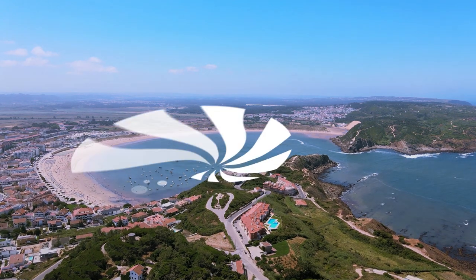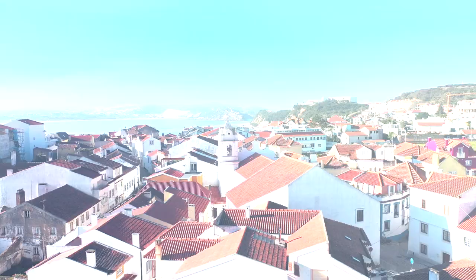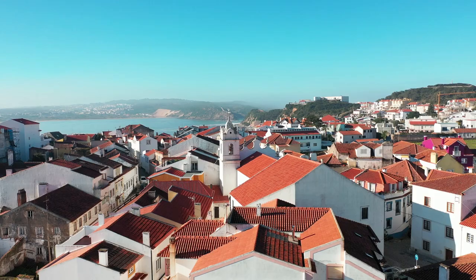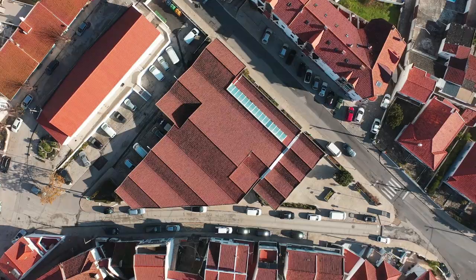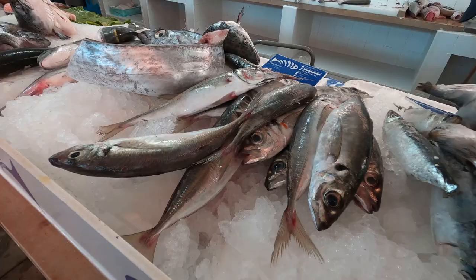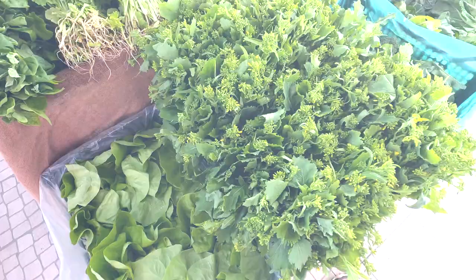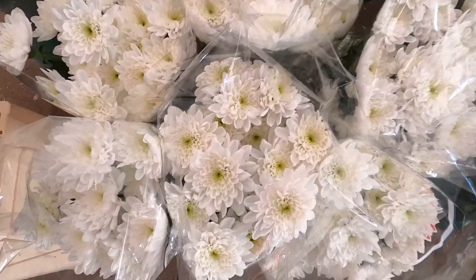Like the Nautilus that grows from its central core, so has the seaside village of São Martinho do Porto evolved around the centre of village life. The market is the heart of village life, the place where the locals meet to buy fresh fish, vegetables, and most importantly, to celebrate community.